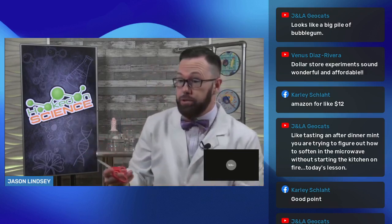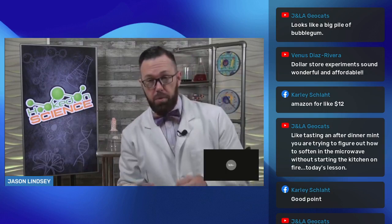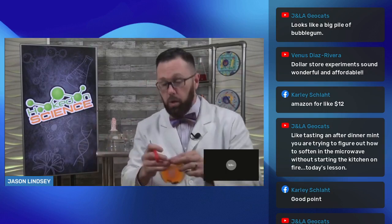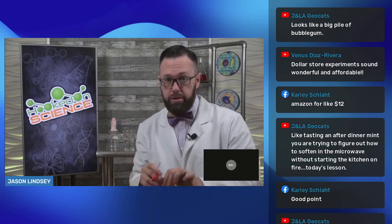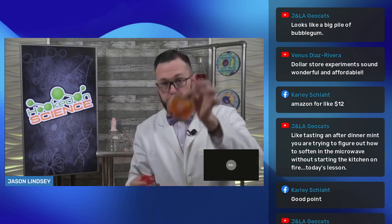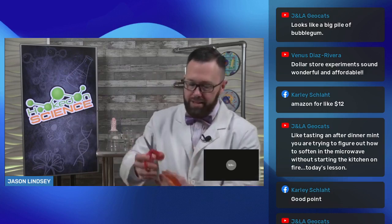Again, I might have the students describe the vinegar by its observable properties. What does it smell like? What does it feel like? Is it wet? So on. What color is it? Can you see through it? Is it transparent, translucent, opaque? Same thing here. Describe this one for me. That is the hand warmer.